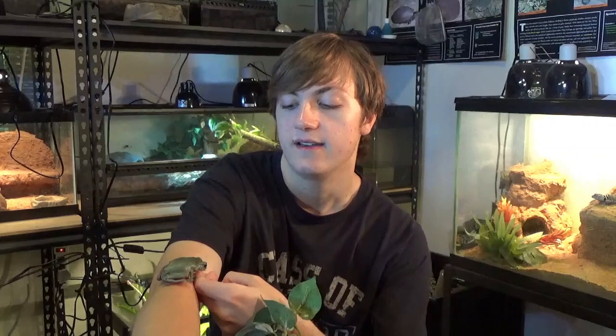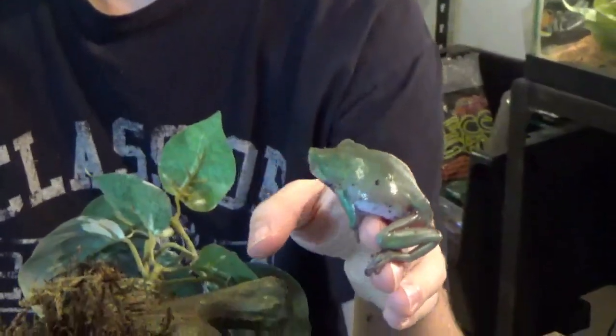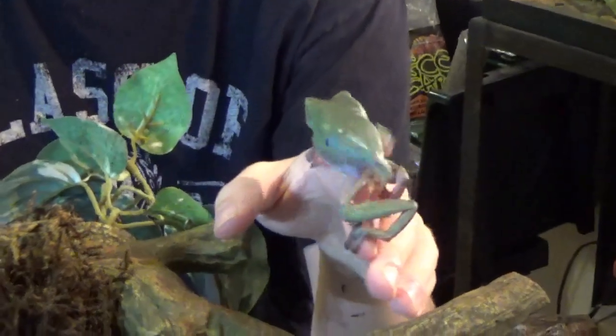I love having white tree frogs as pets. Pretty much since the beginning I've always had white tree frogs in my collection. My original two were Gunther and Big Bertha, my larger, more adult white tree frogs that I had for, I think, 7 years, something like that, before they unfortunately passed away from old age.